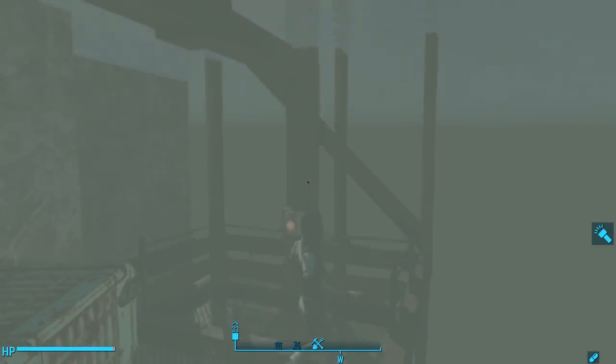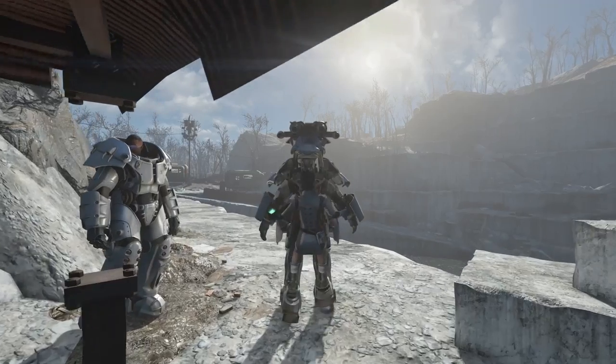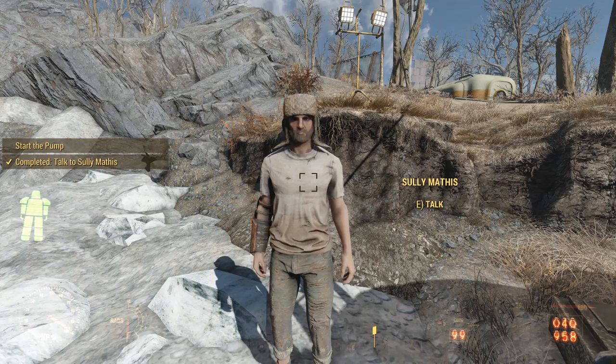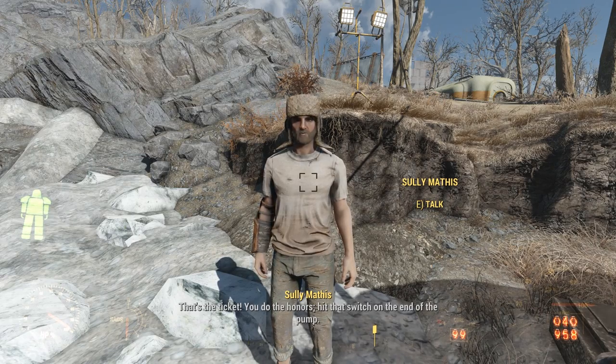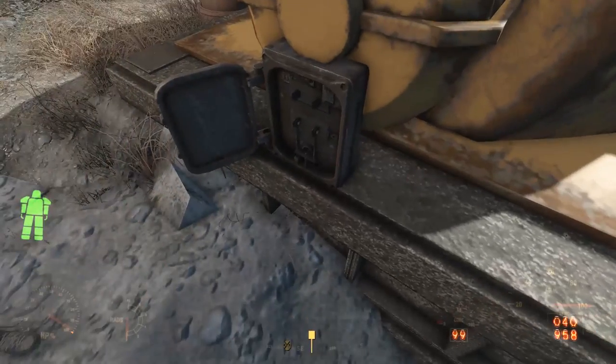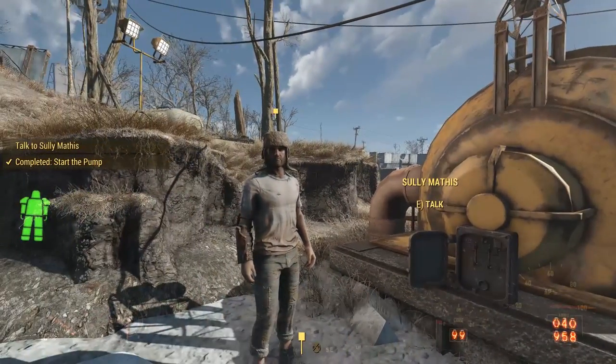To get back up, we can climb any of the various ladders and scaffolding surrounding the quarry, or we can swim on down to that elevator and take it up to the top. Hopping back in our power armor, we can tell the good news to Sully Mathis.